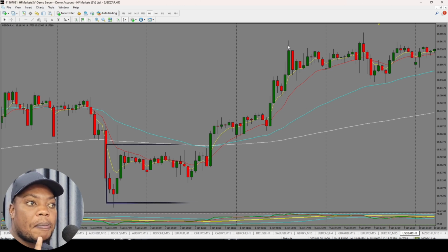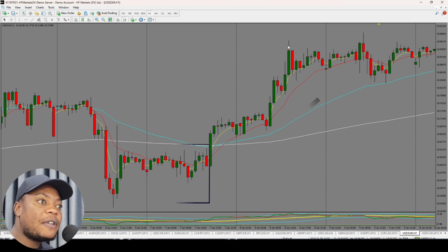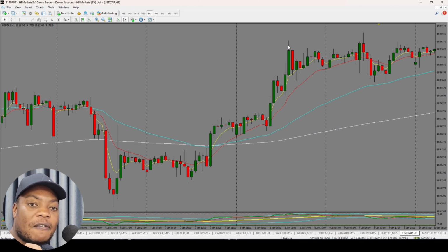Step 1, peak formation low. Step 2, impulse from that peak formation low. After seeing an impulse from a validated peak formation low or peak formation high, we now need to switch to the M15 time frame, which is our time frame of observation, where we will get the M's and W's.